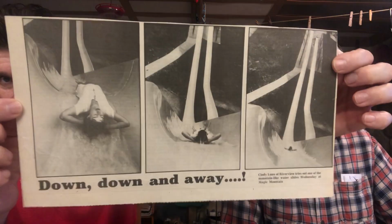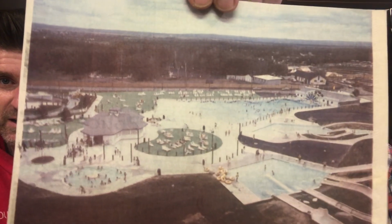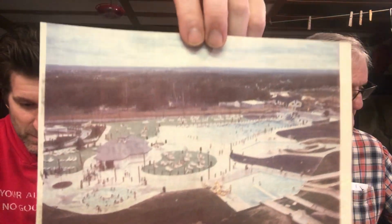I can't think of the name of that thing there. That right there was the Kamikaze, wasn't it? Oh, yeah, that's what that was. Cindy Lunn of Riverview tries out one of the mountain-like water slides Wednesday at Magic Mountain. Remember that? There it is, folks. We've all done it. We've all gone down the Kamikaze. I remember the first time I did it as a kid. Scared shitless, but did it. This is what you get when you're up there looking down. Oh, there it is, folks. That's up on top of the Kamikaze. There's Magic Mountain. So for some reason, this got mixed in with the 92 section.